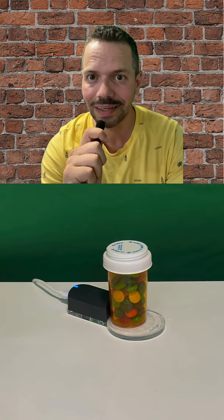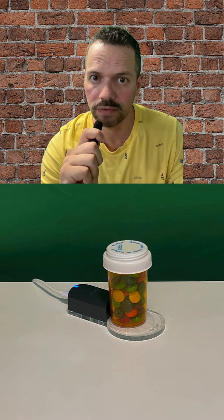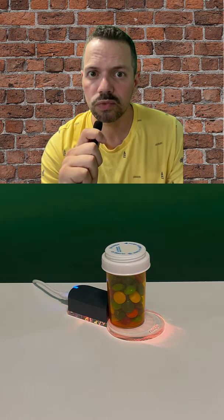If your properly configured Nudge is plugged in and the base is not lit up, that means there's nothing to worry about. Nudge senses the container, and it's not yet time to take your dose. Or you already took it within the routine window. Life is good.